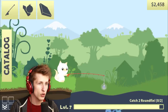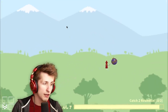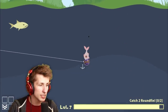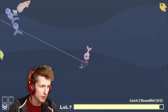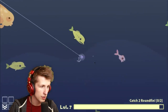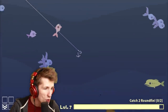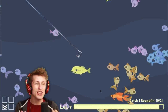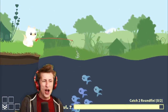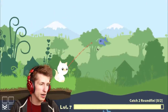But let's try it again. So a huge hook, a bomb, and a rocket. We only have $1,000 left. So if we mess this up, we're going to have to get some more money. Okay, look at this. He's trying. No! The shark bit it, but I didn't have live bait. No! I probably shouldn't get a bomb then. I think that's probably where I went wrong.